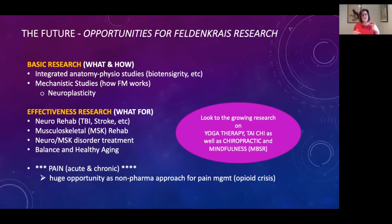Because some of these applications have engaged, I think it's because researchers are more familiar with the yoga that they do as a daily practice, or some of these other practices that they're more familiar with. And so there's been research on it. We have a lot to learn from how these studies have been done. We can do parallel studies or comparative studies with the Feldenkrais method. So again, it's a really ripe opportunity.